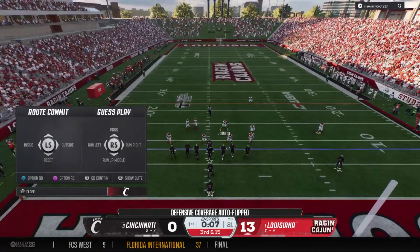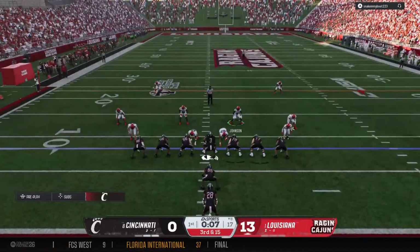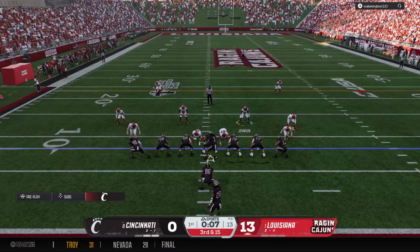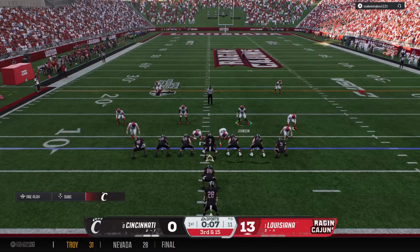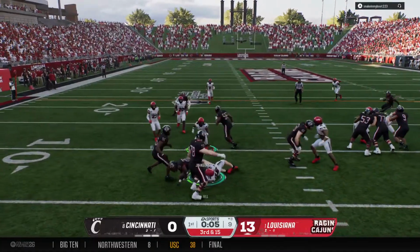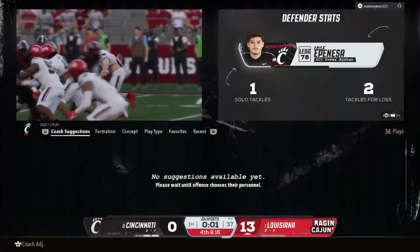So a tricky situation here. 3rd and very long inside your own 20. How much of a risk do you take? You know, this defense could be very aggressive at this moment. On the ground, it's Hill. And they bring him down. Not a lot of time left, and that should wrap up the quarter.